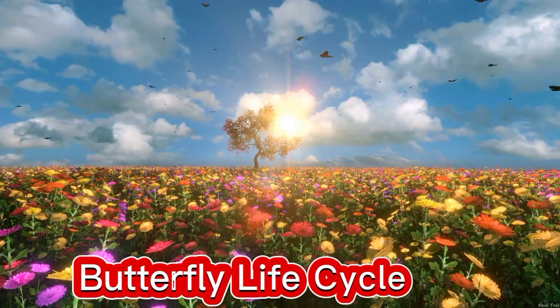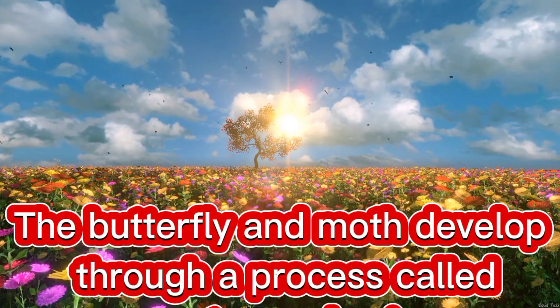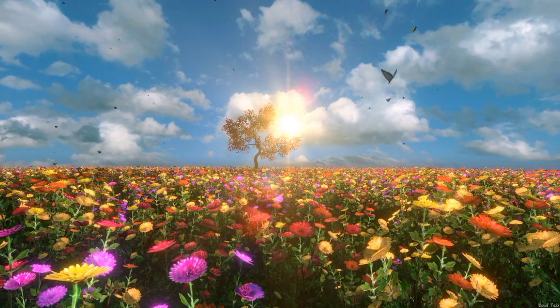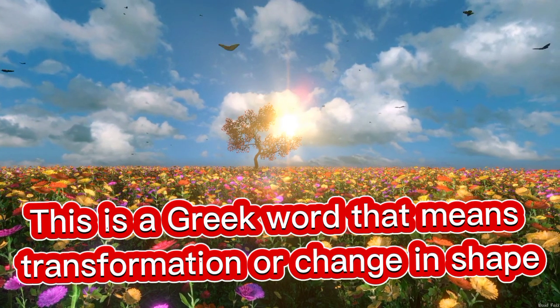Butterfly life cycle. The butterfly and moth develop through a process called metamorphosis. This is a Greek word that means transformation or change in shape.